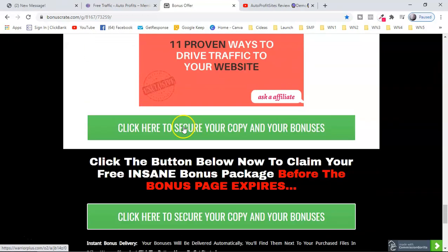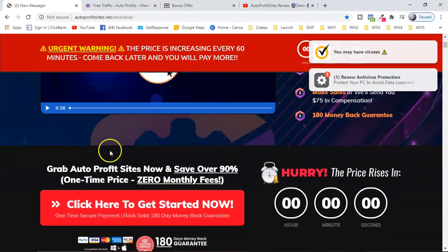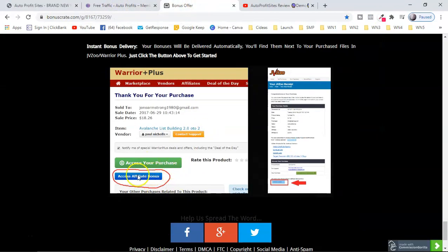So you have to click here anywhere right before the page expires, and it will take you to the page here, and you can complete your buying process here. Then you have a window like this, and here you can access all the bonuses.